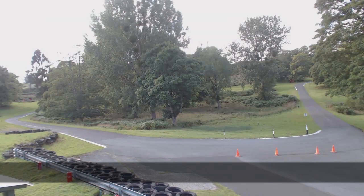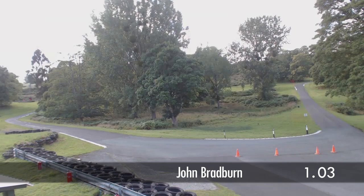So if John Bradburn doesn't beat that time, he will drop to 10th. John Bradburn is on the line. He qualified 7th equal with Ollie Tomlin, 46.62. Away from the start he goes, John Bradburn, 2.07 seconds, 64 feet, joint slowest away from the start. Not what he was looking for at all.